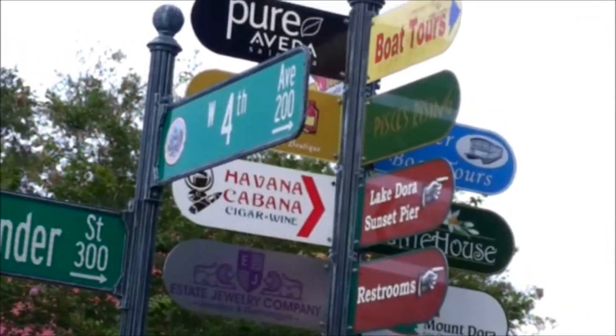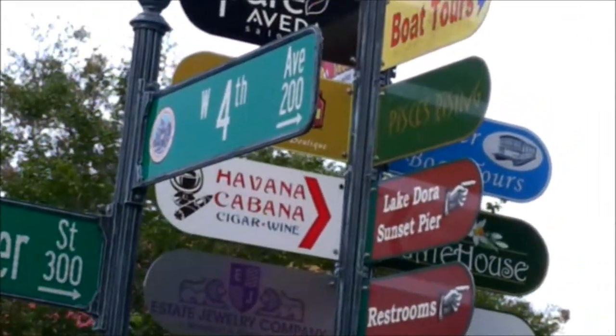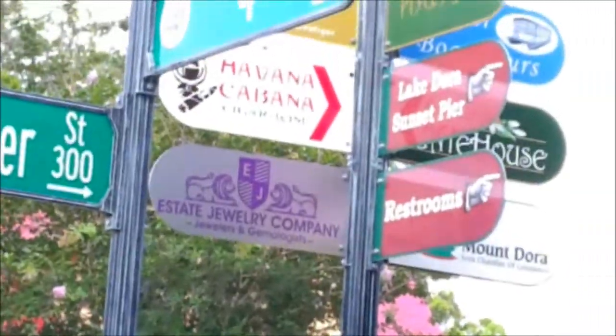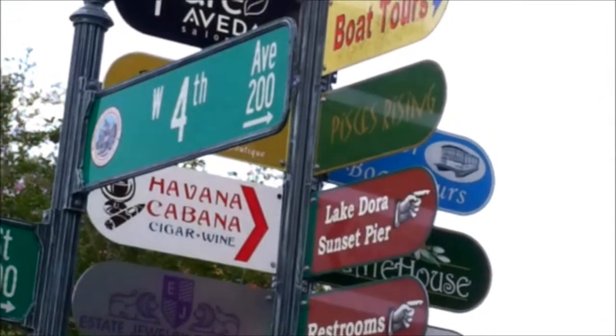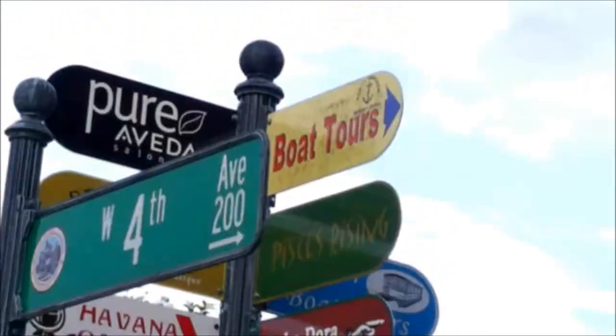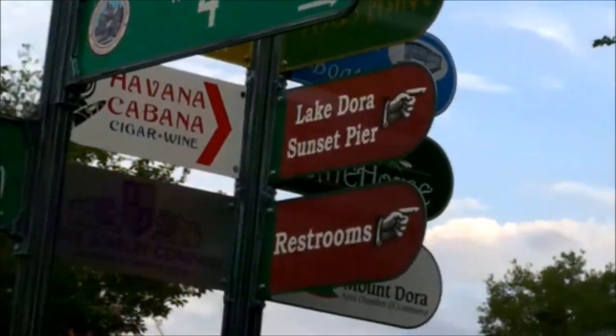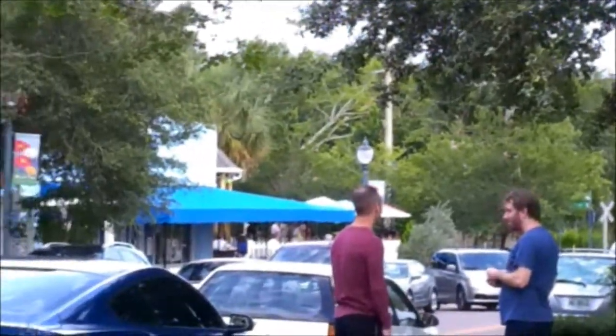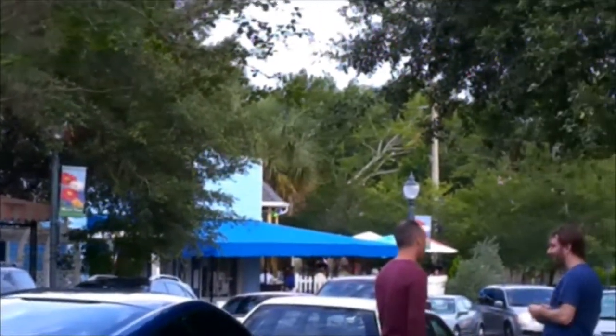And very, very cool. Tells you exactly where everything is. Very neat. Boat tours and all kinds of stuff. We're going to walk down this way and see what we can find down here.